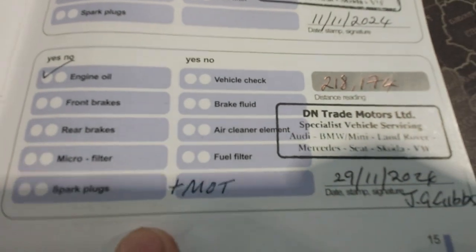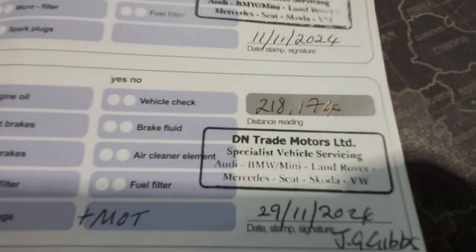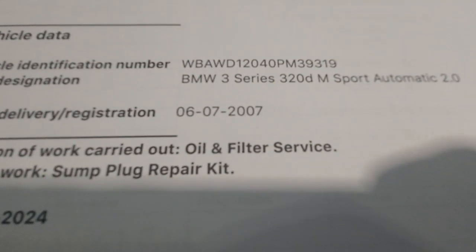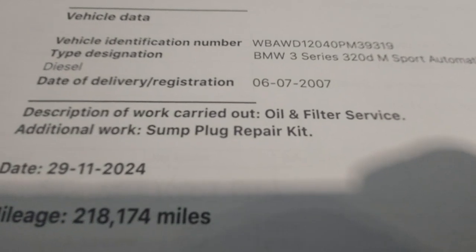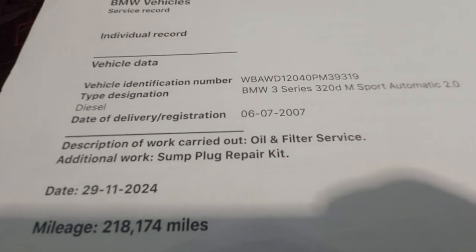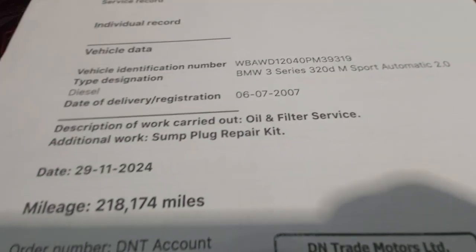And then it went for the MOT and the oil service at this garage around the corner, the BMW specialist called Hillside. So that's the service booklet. This is what they did. They did the oil and filter service. It also had a sump plug repair kit on, because the sump plug itself, I think the thread had been rounded off.